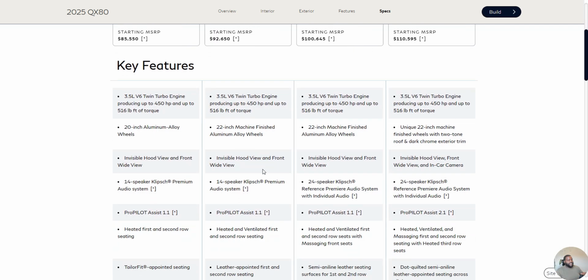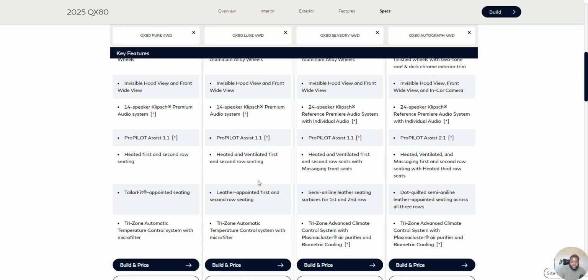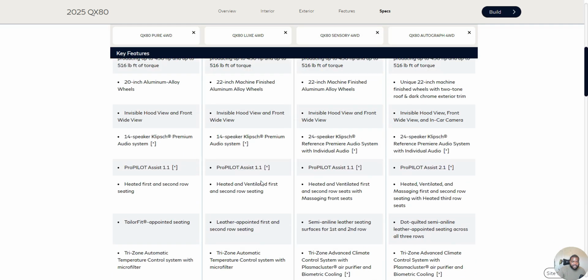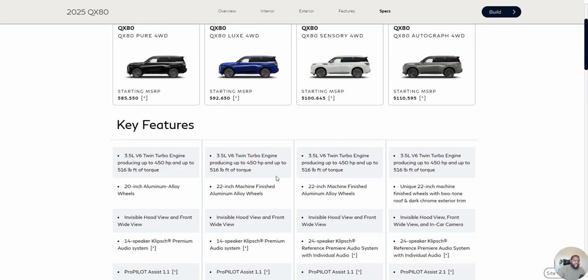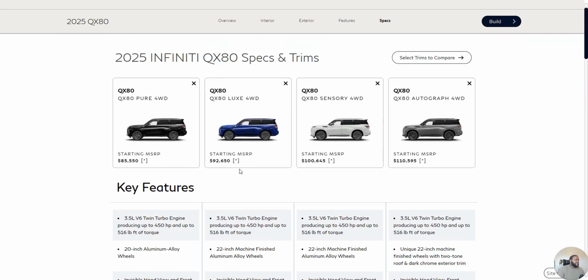You also get the adaptive air suspensions, what we talked about, starting at the Luxe trim, which is great. I'm actually surprised they started at the Luxe trim for the adaptive air suspensions instead of Sensory and higher. So that's nice. You get the heads-up display, and in this one you also get the ventilated seats. So that's the air coming through the seats to cool off your bottom and your back. So the first, second row gets the ventilated seats.